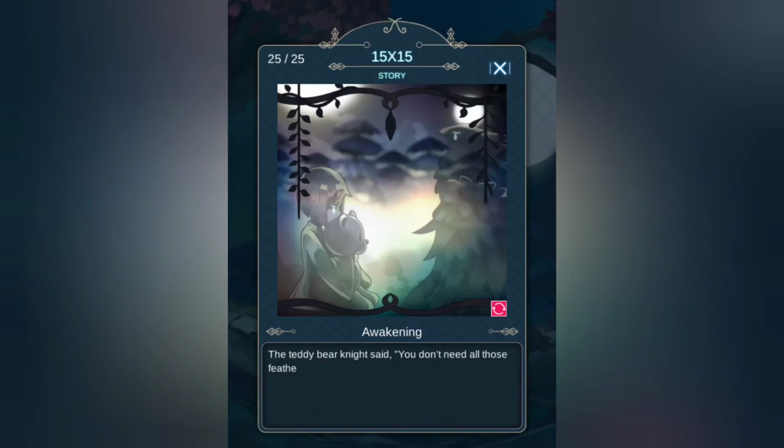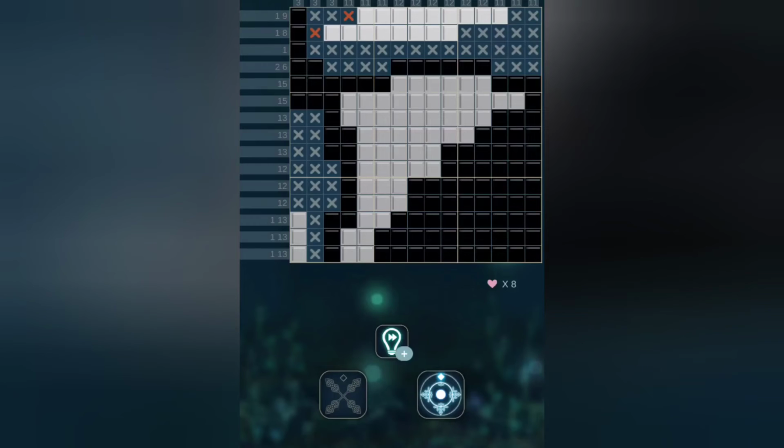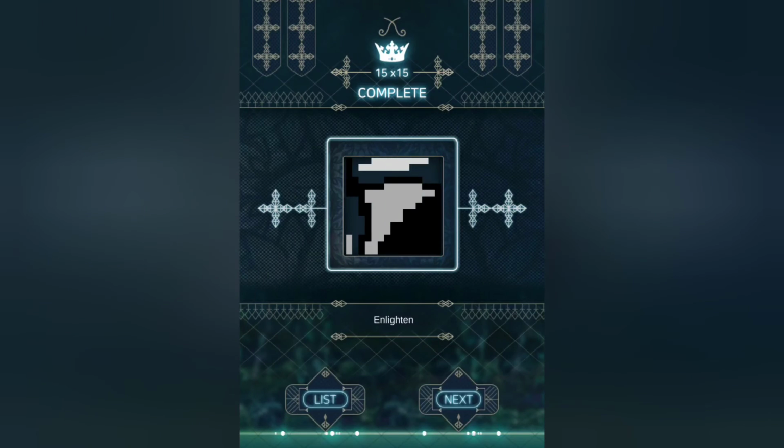What is Awakening about? The teddy bear knight said, "You don't need all of those feathers to protect yourself. You already know this, don't you?" Enlightenment.